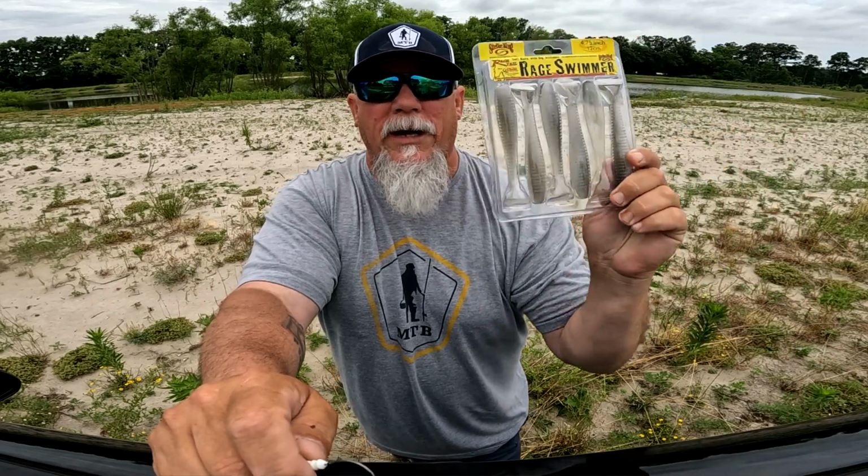So we're gonna get off the topwater and slow it down just a little bit. I'm gonna come out first with a swim bait. Swim baits are actually pretty good if you have some post-spawn bass out there chasing bait around. Hopefully that's the case today, and hopefully that storm kind of revives these fish a little bit. We're gonna come out with a Rage Swimmer right here.